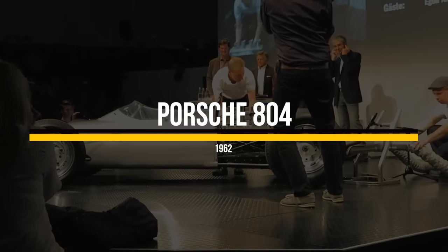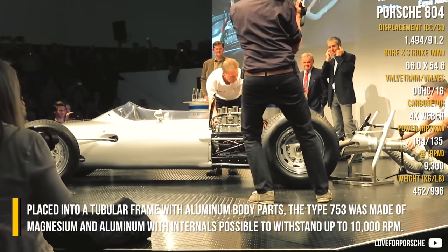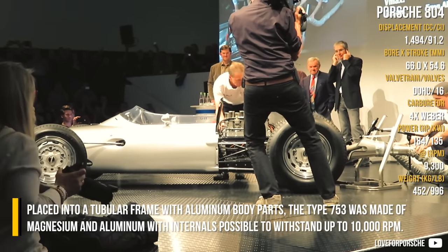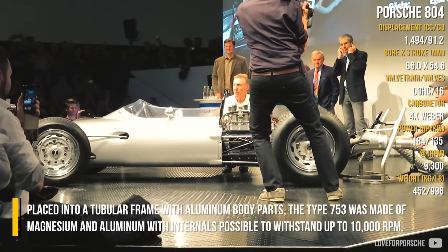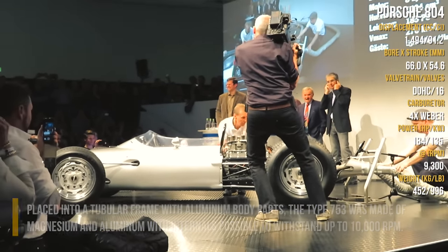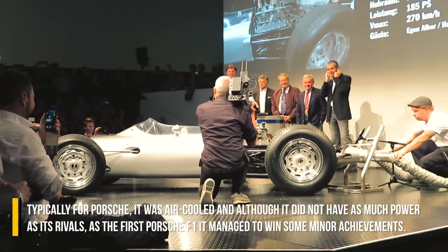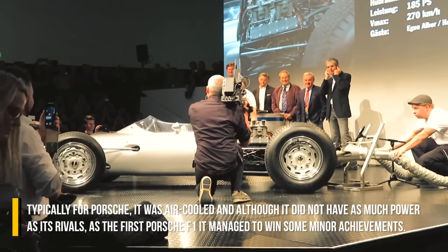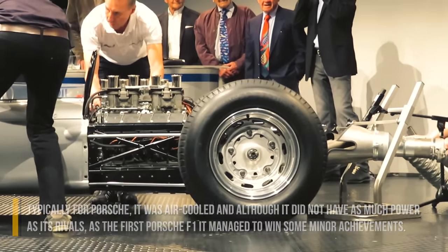Porsche 804. Placed into a tubular frame with aluminum body part, the Type 753 was made of magnesium and aluminium, with internals possible to withstand up to 10,000 RPM. Typically for Porsche, it was air-cooled, and although it did not have as much power as its rivals, as the first Porsche F1, it managed to win some minor achievements.